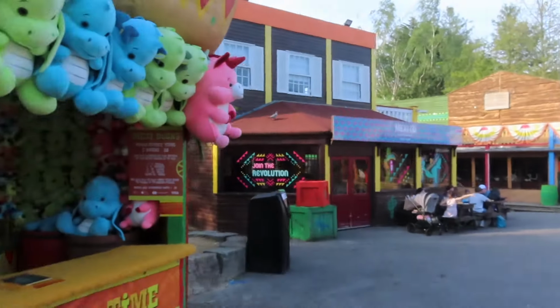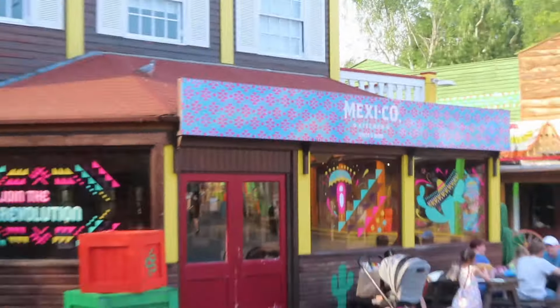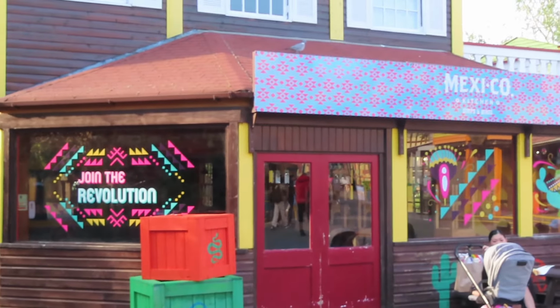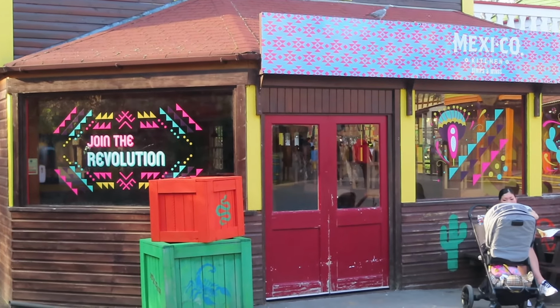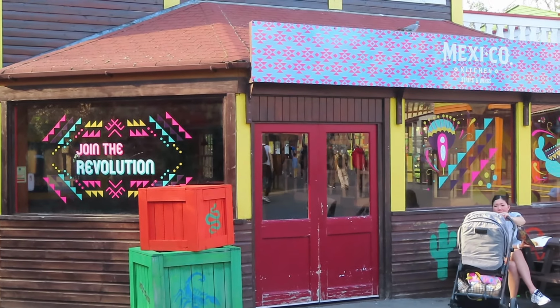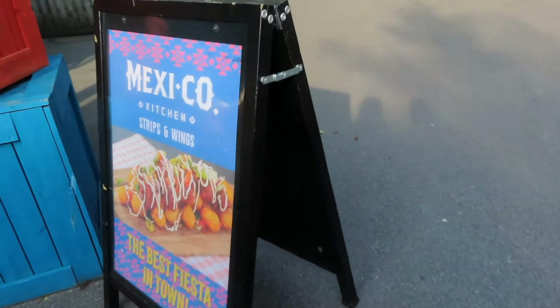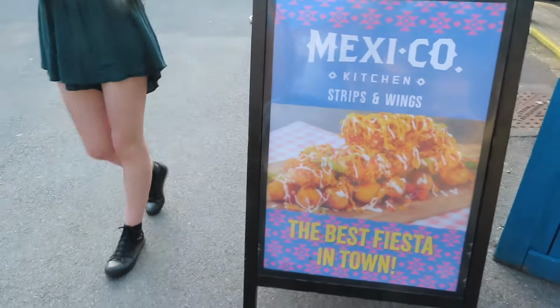However, Mexico has now opened, which is a Mexican-style, I assume, themed restaurant. Obviously, Taco Chiria's gone, and it has been circulated on Twitter at the moment for their prices being quite expensive. Maybe one day I'll end up trying this, I'm not sure, but for anyone who likes this sort of thing, it is now open. And they've also got some little boards advertising the food around the park as well, as you can see just here.